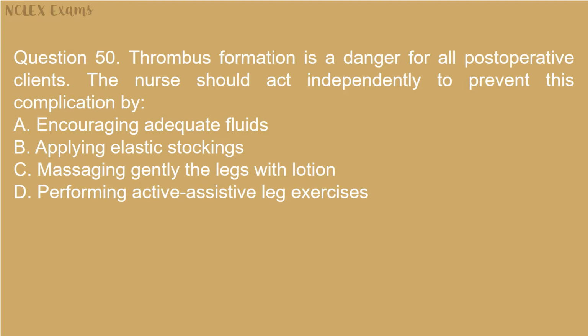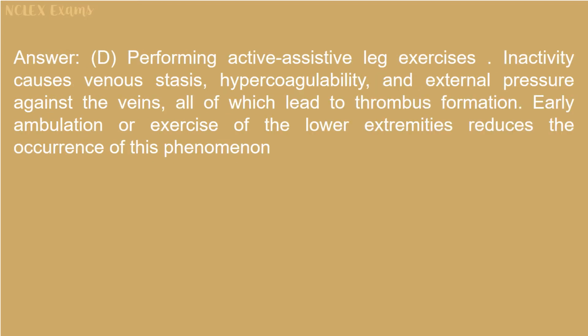Answer D. Performing active-assistive leg exercises. Inactivity causes venous stasis, hypercoagulability, and external pressure against the veins, all of which lead to thrombus formation. Early ambulation or exercise of the lower extremities reduces the occurrence of this phenomenon.